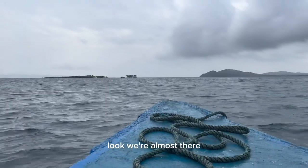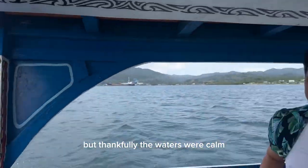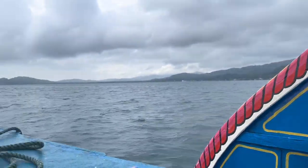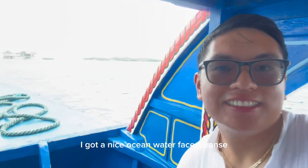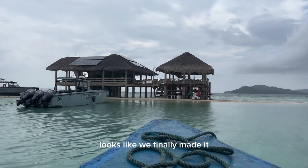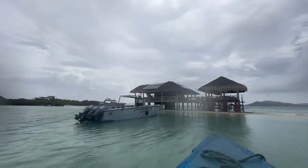Look, we're almost there. The weather is quite gloomy, but thankfully the waters were calm. As we were approaching, I got a nice ocean water face cleanse. Looks like we finally made it. Buntod Reef Marine Sanctuary in Sandbar.